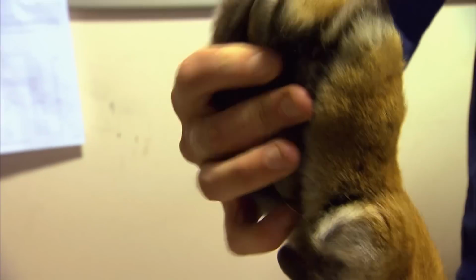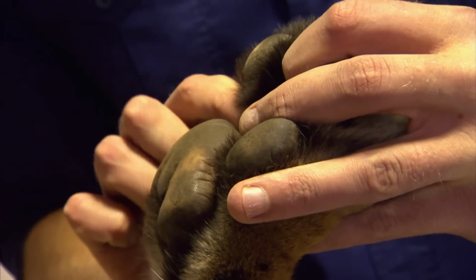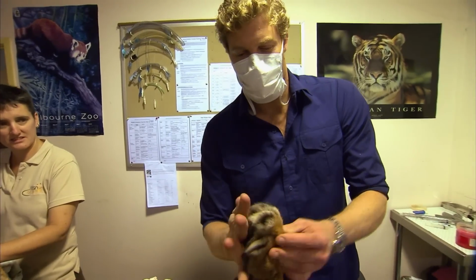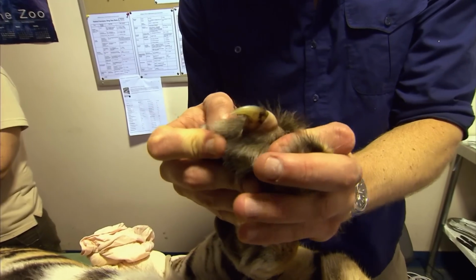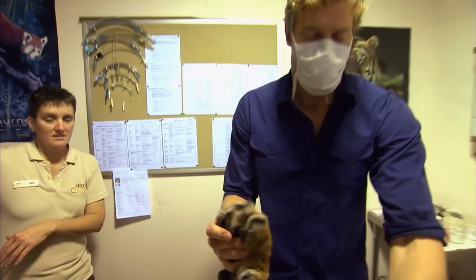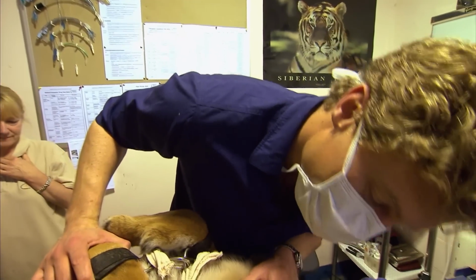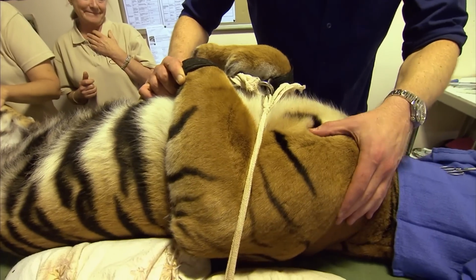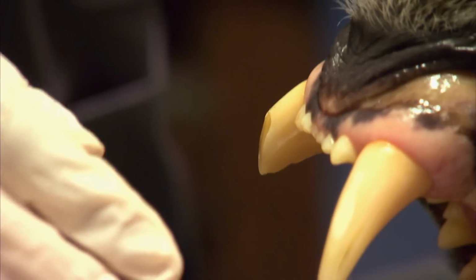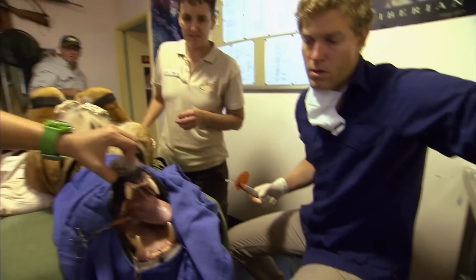With the operation over, Chris has a small window of time to admire the formidable Soraya. Just the size of her paws and the size of these nails here. Just her forearms and her triceps and her arms there. I mean, she's a small tiger, but you look at that. A bodybuilder would be happy with that sort of arm. It's amazing. Okay, so can we start moving?